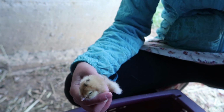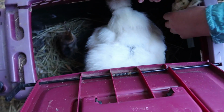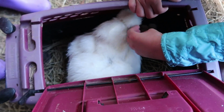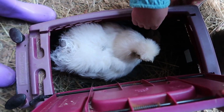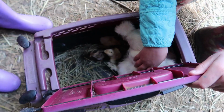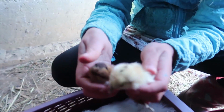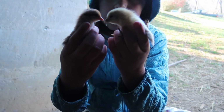Hi, little baby. Is that the silky baby? No. Silky baby is like 5 times smaller. Oh. She's like, get under me. I love how she herds them under her. It's so cute. And then they're under her wings. I know. There's a silky baby. That's a silky baby. Or is it a bantam? See? That's a bantam. No, we didn't put any bantam eggs under her.